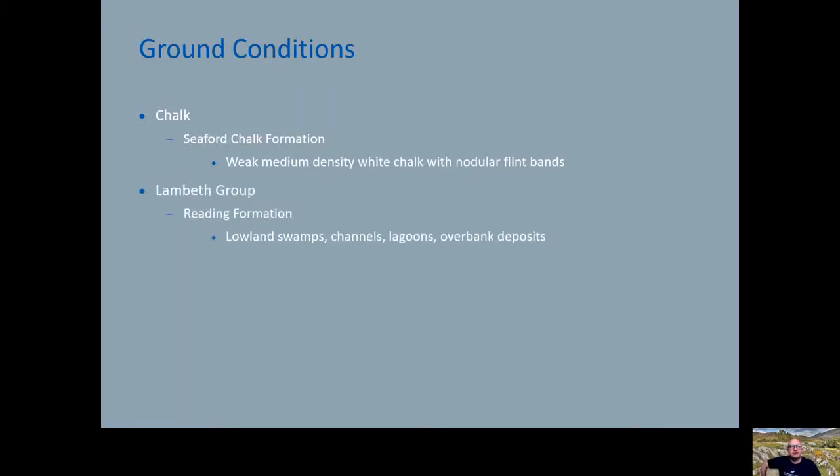The Lambeth Group is the Reading formation, deposited in lowland swamps, channels, lagoons, and over main deposits close to a marine setting, but actually set back from that. And then solution features, I mentioned this is where chalk gets dissolved and whatever is lying above the chalk sinks down to fill the space that's created by dissolving the chalk.